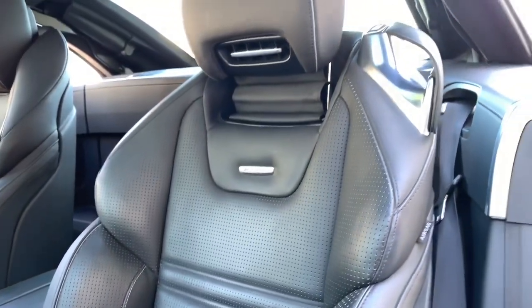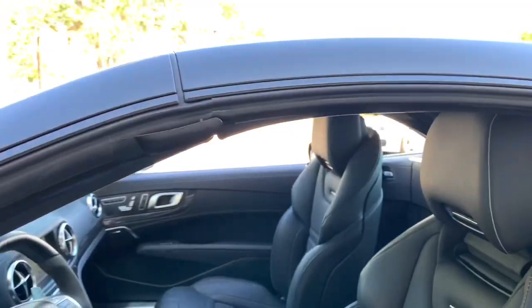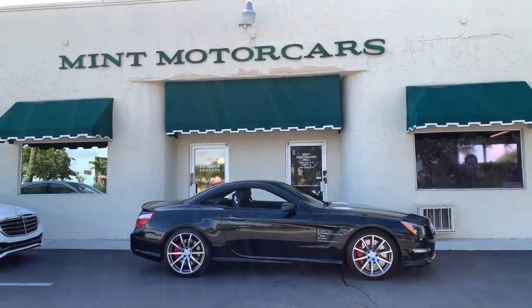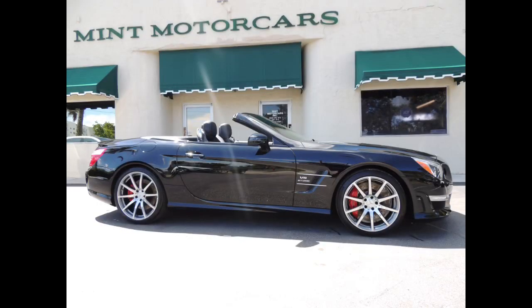carbon fiber trim, mentioned already red-painted brake calipers, AMG track pace, AMG performance steering wheel, again the panoramic roof, and black Dynamica headliner, also mentioned 19 and 20-inch AMG 10-spoke forged wheels, and last but not least, the soft-close doors.